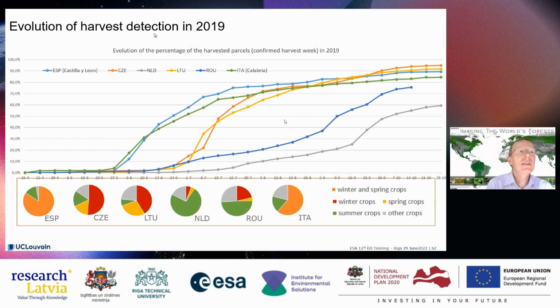And these are the dates of harvest for the different countries. I think in this case, this is all crops combined: the summer crop, the winter crop, and the spring crop. And of course, these are the proportions according to the different countries. This was a key demonstration allowing to build confidence in the Sen4CAP system, which would be able then to support the Common Agriculture Policy.